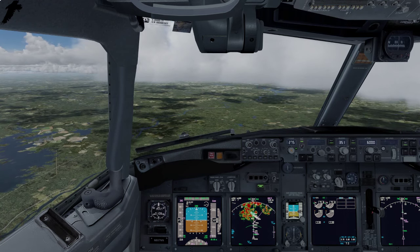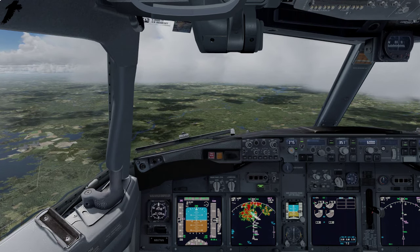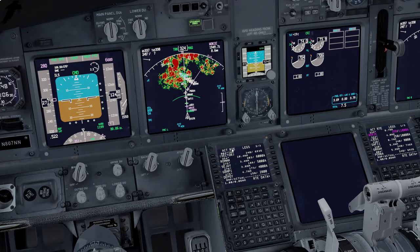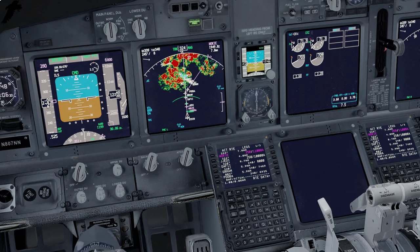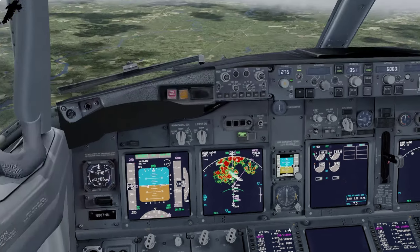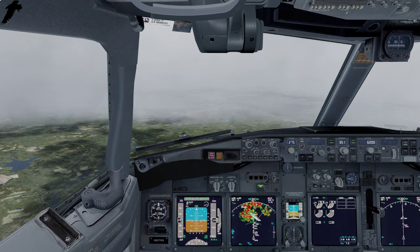Okay, heading 270, Southwest 1015. So we're going to try to decelerate here to, what is our speed? 250 at Wookiee. So hopefully we can get ourselves slowed down. I'm sure we'll level off here a little bit to help that process out, and then we can pull the speed brake back in. Into the soup we go.